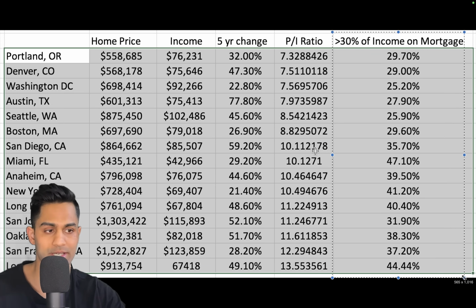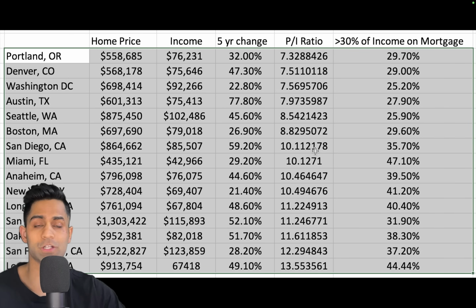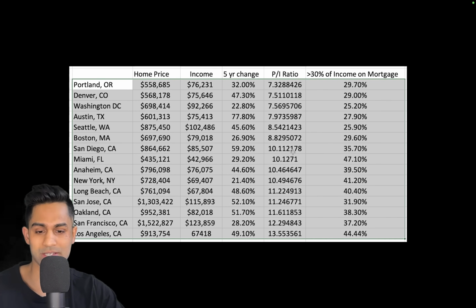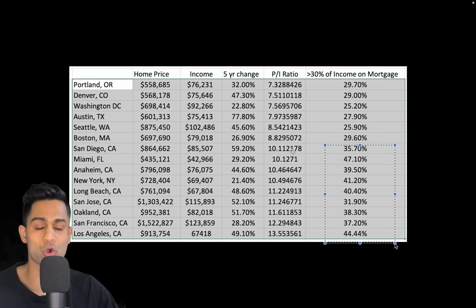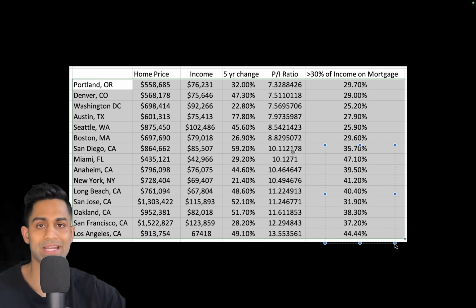So what percentage of the population is paying over 30% of their income on their mortgage? As you go down the list, you'll notice that there's a lot of Californian cities such as Los Angeles, San Francisco, Oakland, San Jose, Long Beach, Anaheim, San Diego, and those are pretty much it. All Californian cities that actually have a price to income ratio of over 10, as much as 11, 12, 13, and 35 to 40% of the income going towards a mortgage, right? In other words, 35 to 40% of the population is paying more than 30% of their income on their mortgage. That's pretty substantial if you think about it.